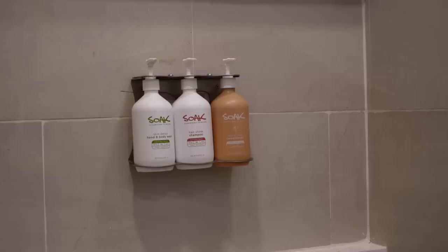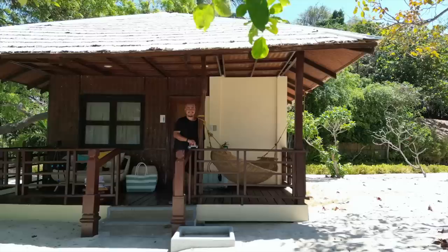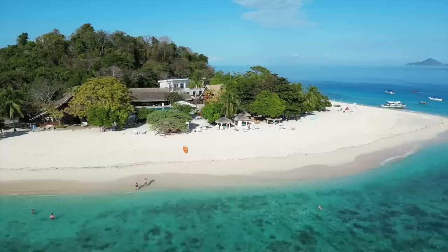So there's the Sunset Villa Standard, and just a few steps away is the beach. And right across the villa are two beach beds.